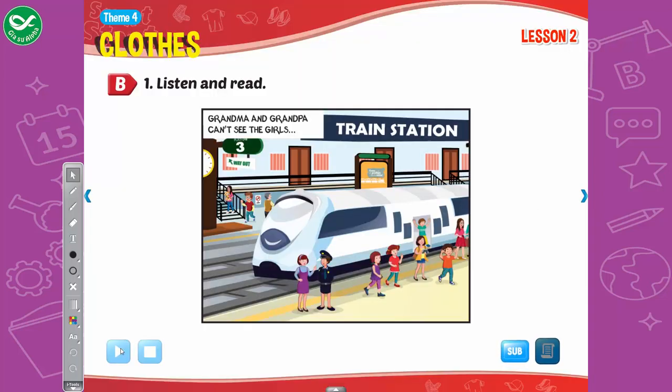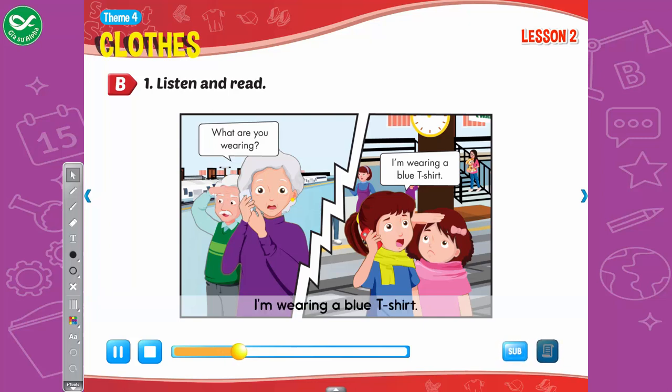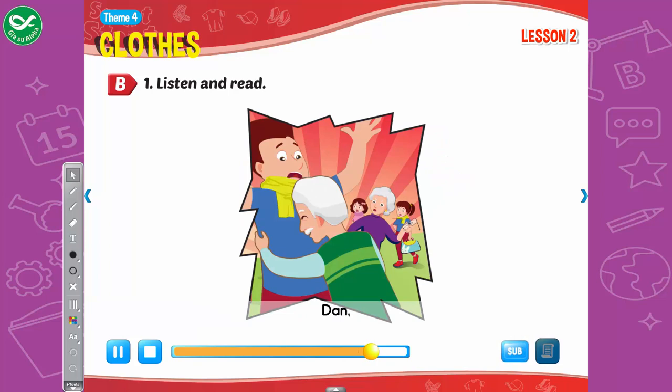B. 1. Listen and read. Grandma and Grandpa can't see the girls. Hello, Grandma. We're at the station now. I can't see you. What are you wearing, Lucy? I'm wearing a blue t-shirt. What's Jill wearing? She's wearing a pink dress. What are you wearing, Grandma? I'm wearing a green skirt. What is Grandpa wearing? He's wearing gray pants. It's okay. I see you, Lucy. Dan, put on your glasses. That's a man!